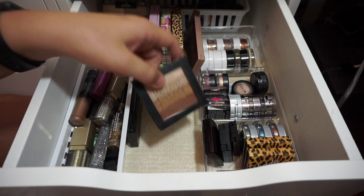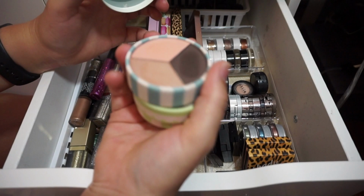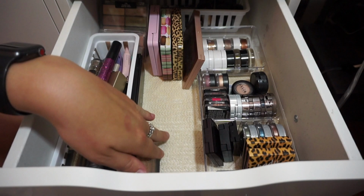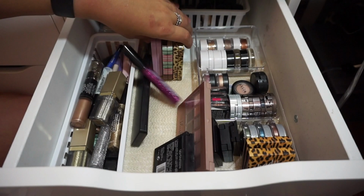These Stila Trios, I never use these, so I think I'm gonna get rid of these, even though the packaging is just so beautiful. These aren't even my colors, so I'm gonna declutter both of those. I'm gonna keep this puppy. This is the Blushed Nudes by Maybelline.